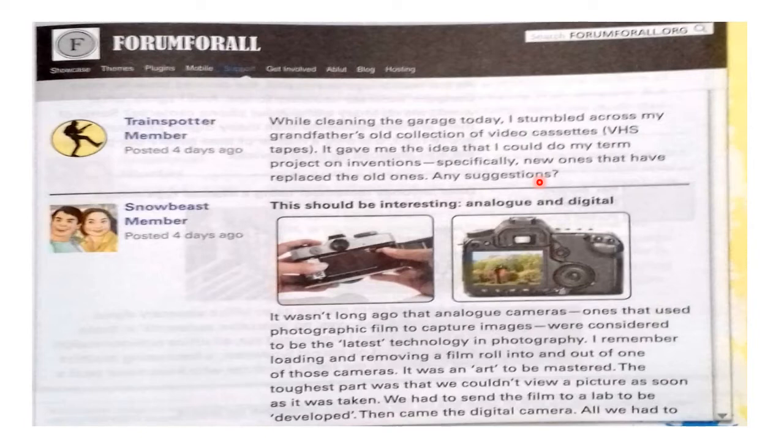Now here he ends with a question. That means he will be doing his project on inventions. And about the inventions, what special thing would he like to deal with? That is the new inventions that have replaced the old ones. Now, a reaction to it, a reply to it.